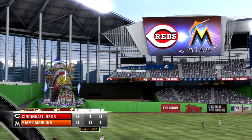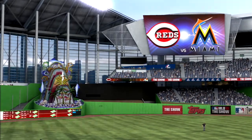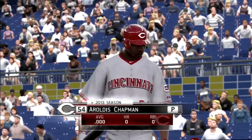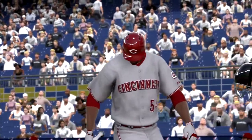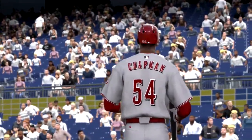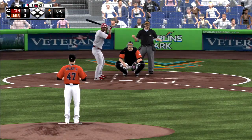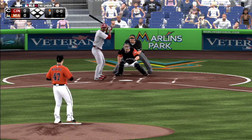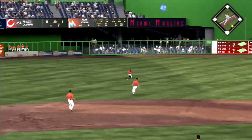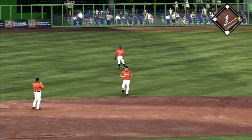We'll go now to the top of the third. And we are tied 0-0. Aroldis Chapman is ready to go here as we begin the third. Chapman. Swing and a hard hit ball towards the hole. And that'll get through into left, and you can't ask for much more out of a pitcher than a leadoff single.